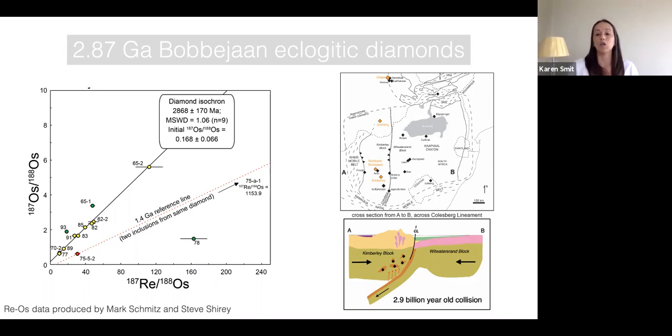that the Colesberg lineament is an old suture zone recording collision between the Wits and the Kimberley blocks. Other diamond localities on the Kimberley block and also up north in Orapa also record these 2.9 ages. So Orapa, Jwaneng, and Kimberley also record 2.9 eclogitic diamond growth, which is thought to result from continental collision and then percolation of carbon-bearing fluids and refertilization of the Kimberley block.